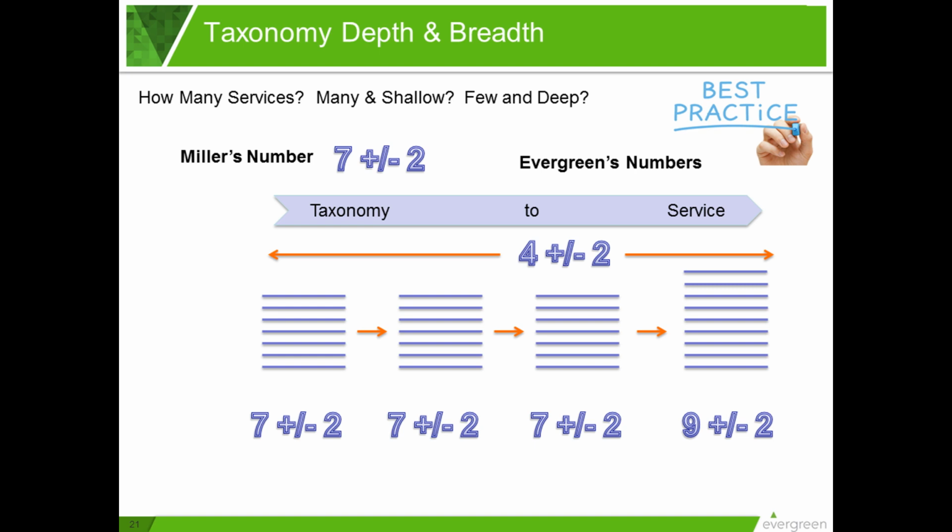So this is a question we do get asked a lot. Should we build lots of simple services or a few big but complex services? Too many services may be confusing for the customer. Too big of a service can be a real load on IT to manage and measure.